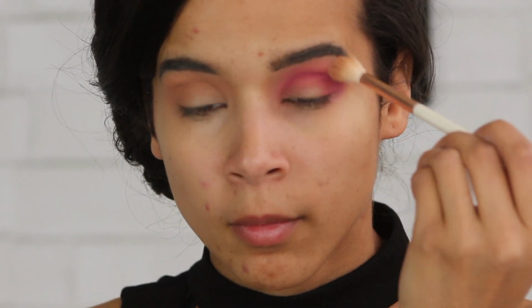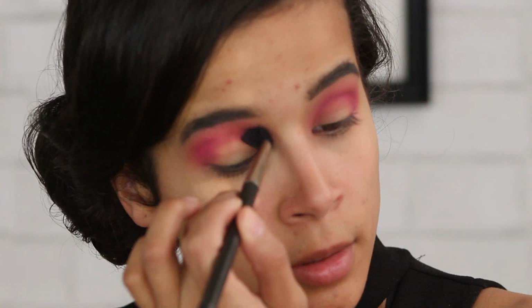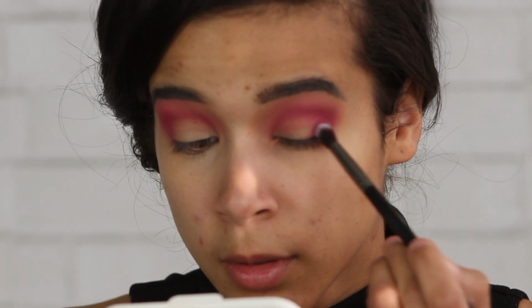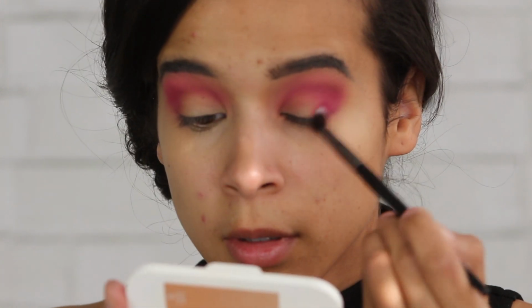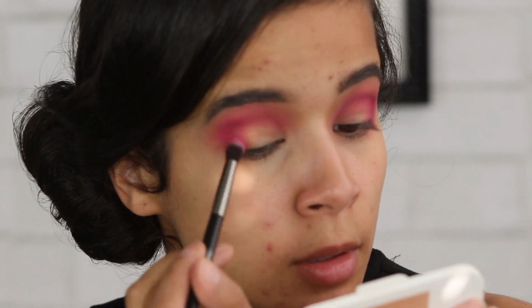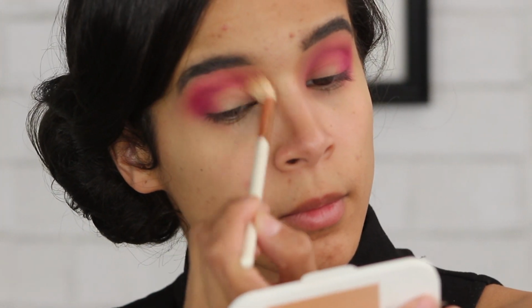Now it's definitely okay if you get a little messy with this eye color. If it goes on the lid, that's okay, because we will be carving out the inner portion of the eyes, so don't worry about that. Leave it messy if you want. And then after I get that blended with a stiffer blending brush, I'm actually going to focus that same cranberry shade onto the outer V of my eye as well, just to deepen up that cranberry look a little bit more. You're going to quickly find out that the key to this look is just keep blending, and when you blend it enough, blend some more.